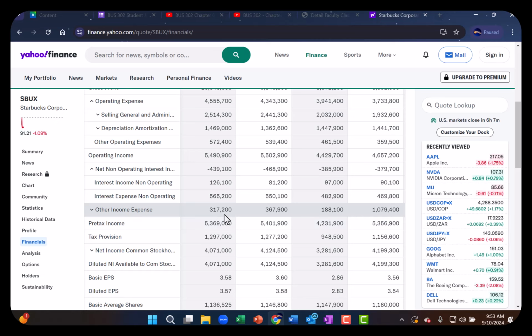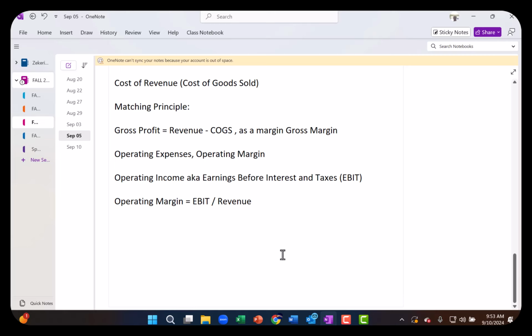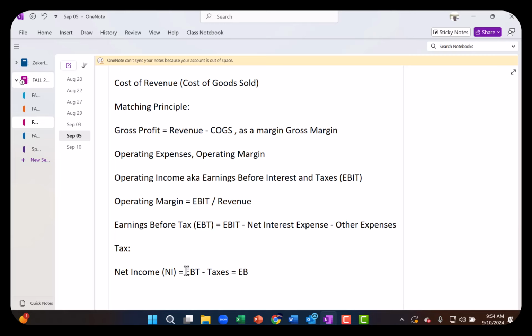You always have the other income expense, which gives you earnings before tax: EBIT minus net interest expense minus other expenses. Then, of course, you have tax, and we're gonna abbreviate earnings before tax as EBT, net income, short NI, EBT minus taxes, or you can think of this as EBT times 1 minus tax rate.